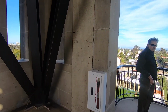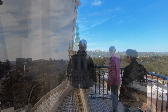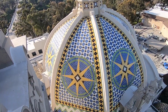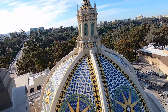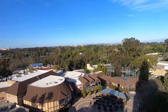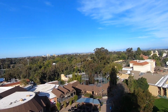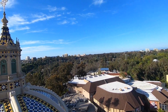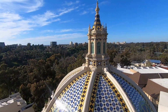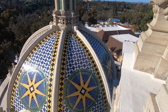Wow, that's awesome. Now on the 8th floor, you can see the top of the cathedral here. It's awesome. You can see all of San Diego. You can see the top of the dome here. Awesome. Wow. Let's make it all worthwhile.